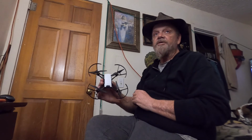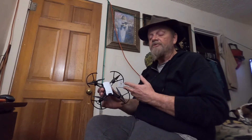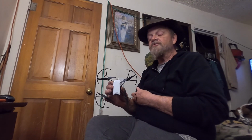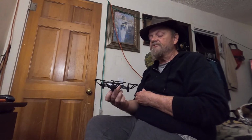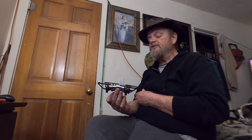This is sold and marketed by DJI, full of DJI technology in terms of the software. And if I had a chance to show you the software right now, you'd be surprised at the level of control that you have on this little guy. So this flies for 13 minutes. It's only good for about 50 meters of range, so it's perfect for indoor conditions.